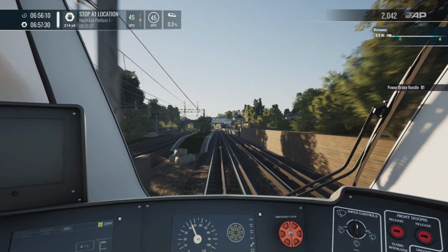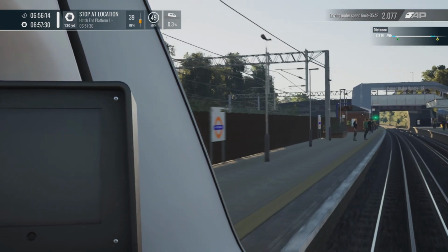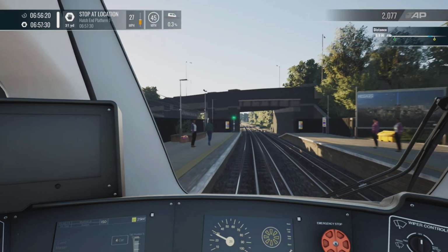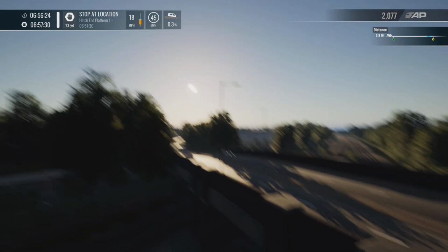Right, we're approaching into Hatch End now, and we're being overtaken by something on the left-hand side. A 377. So that 377, that was at Watford Junction a little while ago. Oh, we're overshooting this. That's fine. We got distracted by the 377. Anyway, yeah, that Southern service that we saw at Watford Junction is obviously overtaking us.